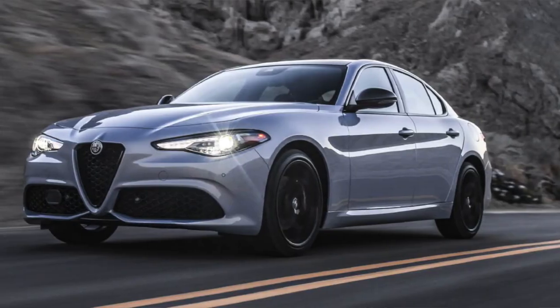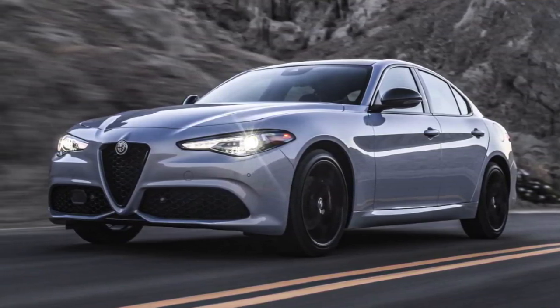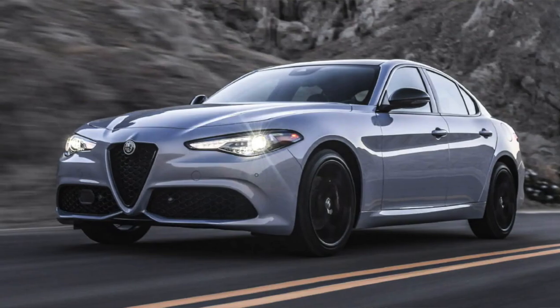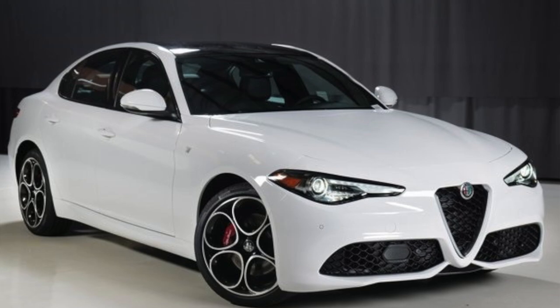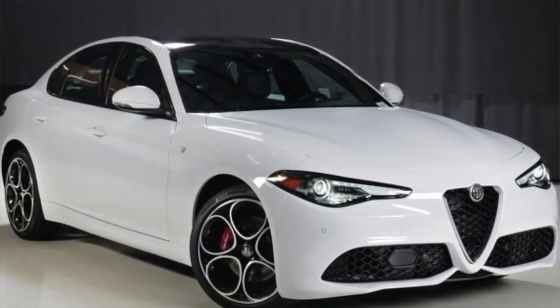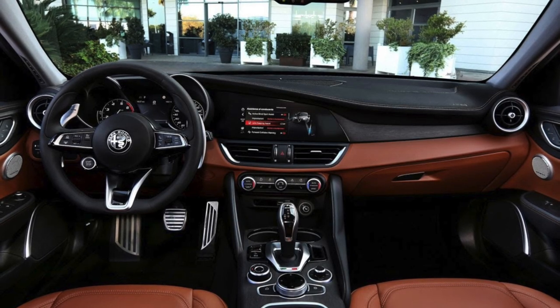Number 9 is the Alfa Romeo Giulia. This is actually a car that I really love, but I feel like it needs to be included on this list based off of personal experience and what I know from some other people who own them. Many of the people I know who have owned this have noted a variety of different problems they've had, from small leaks or mechanical faults all the way up to complete engine failures.